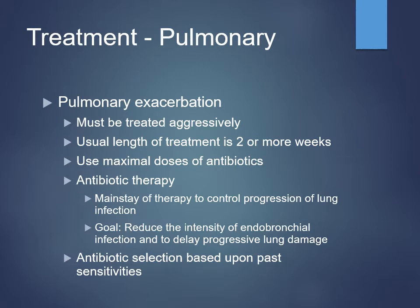Again, it all depends on the pulmonologist, how they assess the patient, and what they decide to use. So looking at their pulmonary exacerbations, we need to treat them pretty aggressively, right? Because these patients can decompensate pretty quickly. They look good for a while and then decompensate very quickly all at once. Treatment for these exacerbations is usually 2 or more weeks, right? So when they come in, they're at least going to be there for 2 weeks, if not more, based on how they're responding and how their pulmonary function tests are doing.